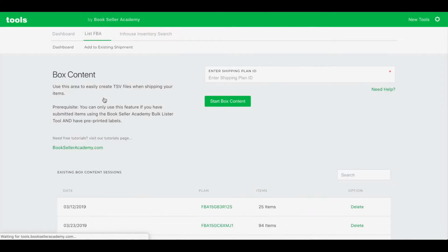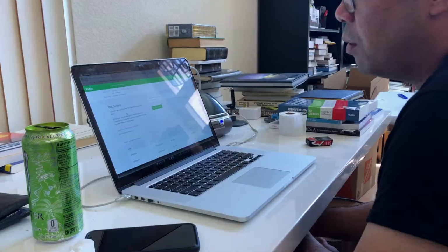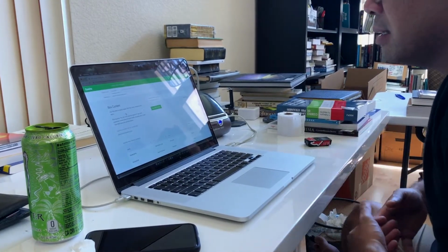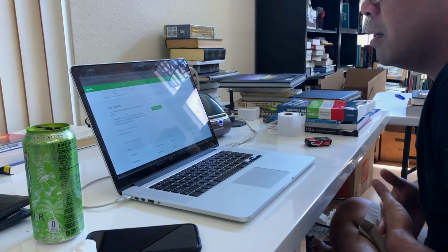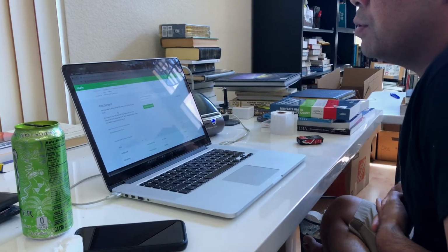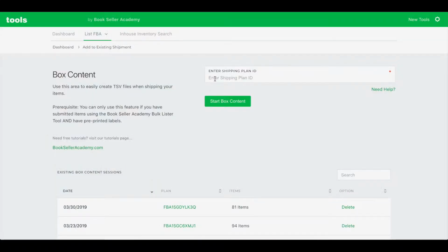So box content, really, for 22 books, you could probably fit everything into one box, but in this case, we're gonna show you, you can only imagine if you have 300 books, then you would have to create a box content list that Amazon requests, either an Excel file or TSV. In our case, we just went ahead and used a TSV format. To do this, you just enter in the shipping plan ID and start the box content.